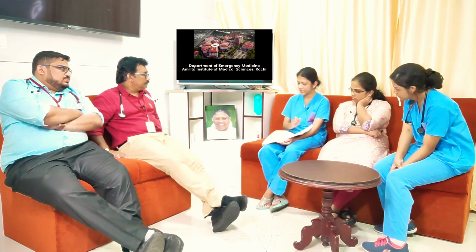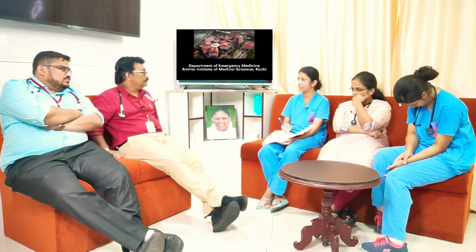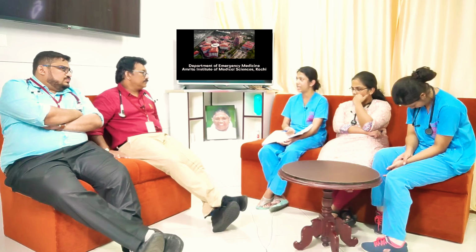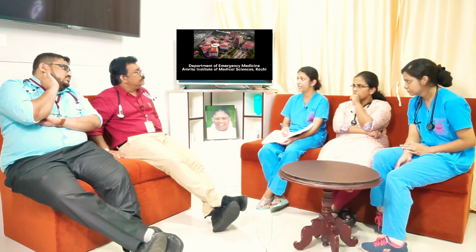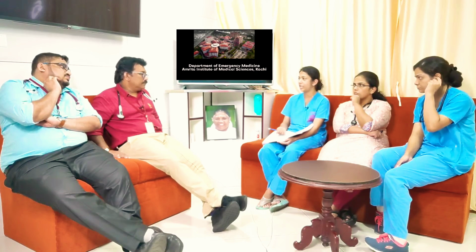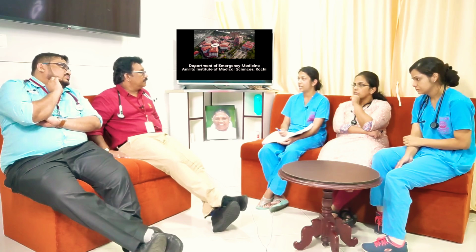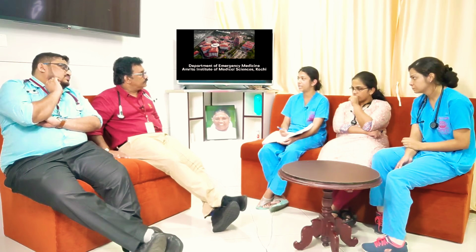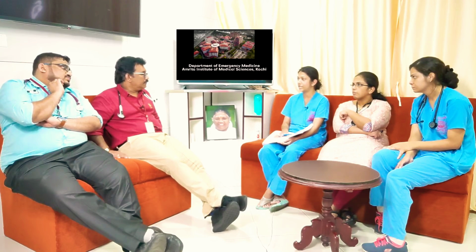Then he was treated there with IV fluids, rasburicase, and one session of hemodialysis was done, and then he was referred here for further management. Can you tell what is rasburicase? Rasburicase is a urate oxidase, sir. It is used for prevention and treatment of elevated urate in tumour lysis syndrome, sir. Okay. Usually the dose is 0.2 mg per kg given once a day for 7 days. Okay. It is given.